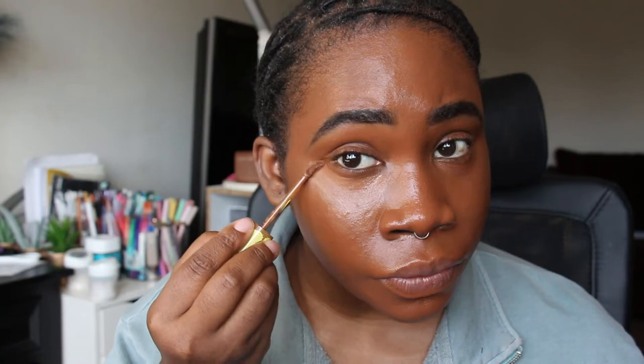And I put this on first, and you guys are gonna be like, put what? I put this on first so that the concealer that I'm about to use blends a whole lot better. And it just looks better because the concealer that I have is super bright. So this just kind of dulls it down. So when I mix them, it looks good.